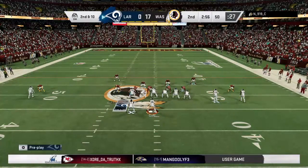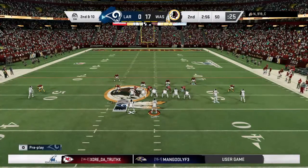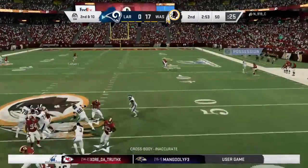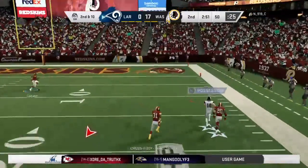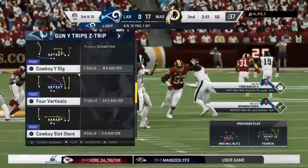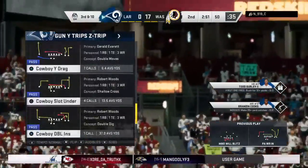Mike 52, Mike 17. From the 50, it's gone. Going up top for Cup. And that will be incomplete. Tried to dial up the long way out there, but it'll be third down.